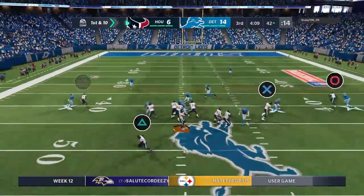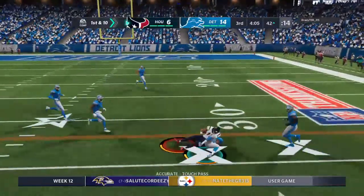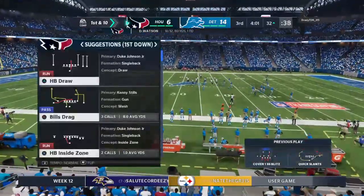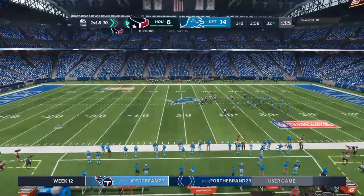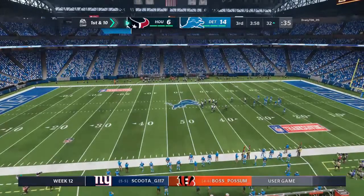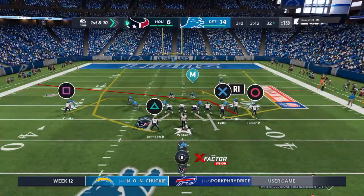To throw is Watson. And Pitts has it over the middle. And past the 35, he'll be dropped a yard or two shy of the 30. 10 more for him on that one. He's been a busy man. It's a first down, Texans. From the 32 now, here's first and 10.